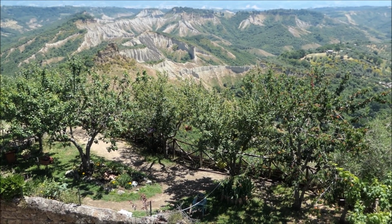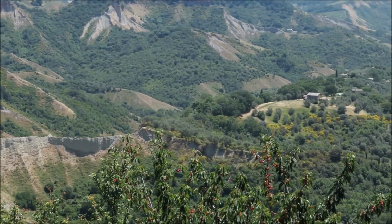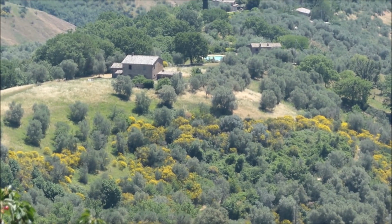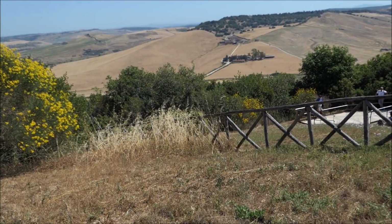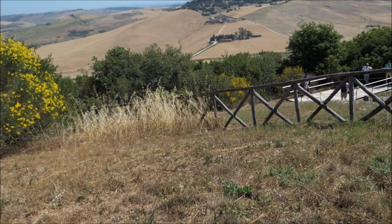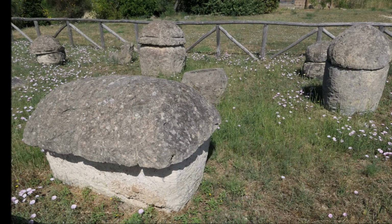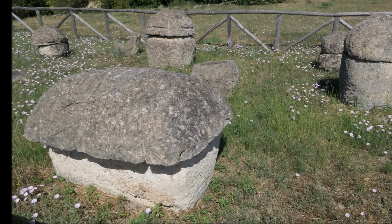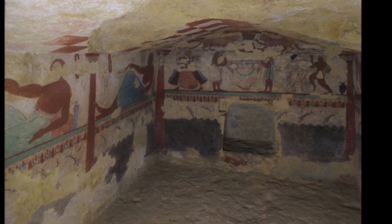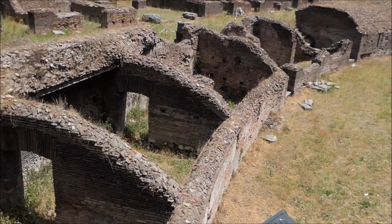And this is the far end of the town, looking down. Some nice little farms, classic Italian farms, down there. The Etruscan tombs near the town of Tarquinia. The Etruscans preceded the Romans as a civilization and buried their dead under these little stone houses. Sometimes the tombs were accessed by a shaft, and inside were all these paintings.